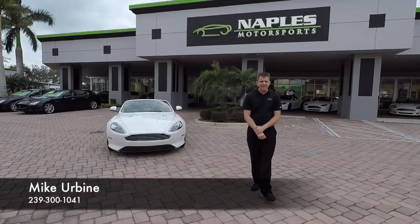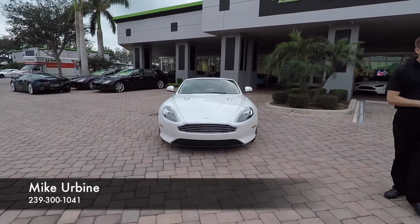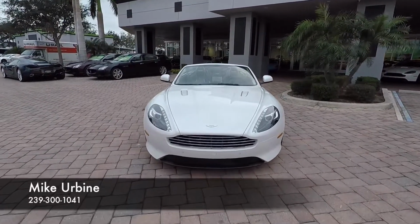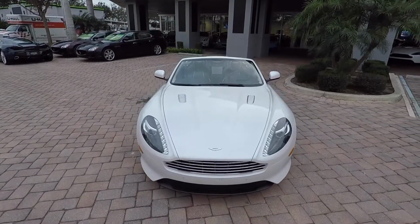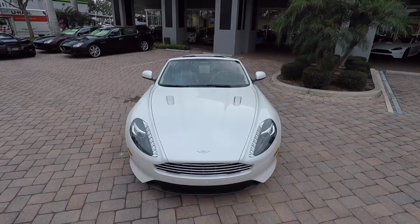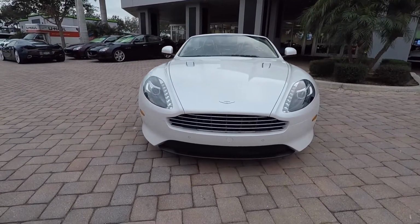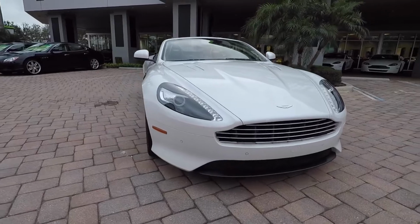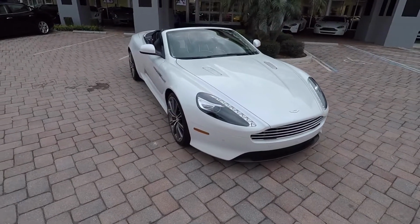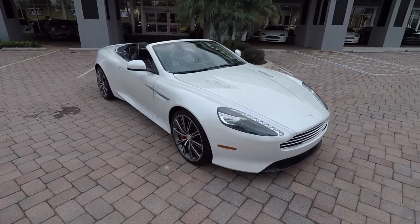I'm Mike Irvine and today I'm going to be showing you this 2012 Aston Martin Virage Volante. Now this car is finished in a beautiful color called Morning Frost, which on a bright sunny day has just a very nice pearlescent to it. Now the Virage is an interesting model because it was made for just 1 year. It was a step above the DB9, had a little bit more power and much more aggressive styling.